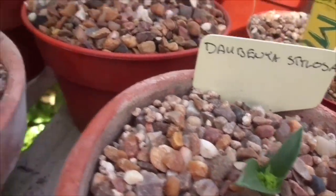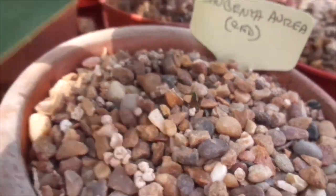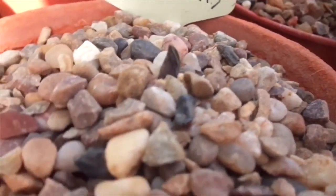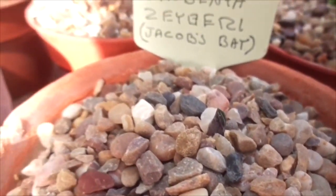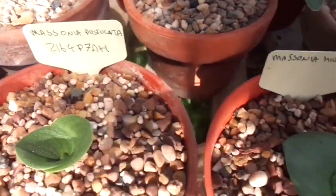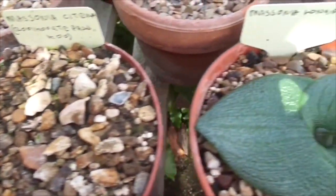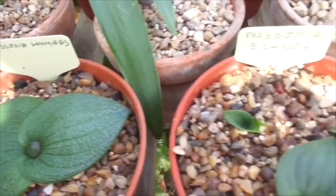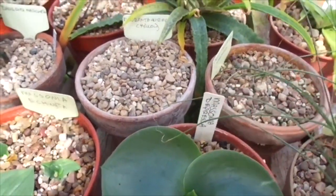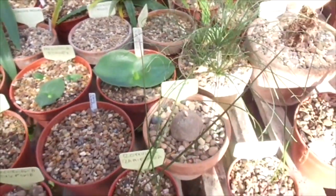Daubenya aurea, the red form. Yep, we've even got a sighting there just popping up out of the pebbles. And the same can be said of the Daubenya zeyheri, which is from Jacobs Bay in South Africa. So quite a lot of growth and changes in the Haemanthus, Scadoxus, Lachenalia, Massonia, and Ornithogalum, the smaller growing South African succulents. So I just thought I'd update you on the changes there, because they're coming quite rapidly at this time of year.